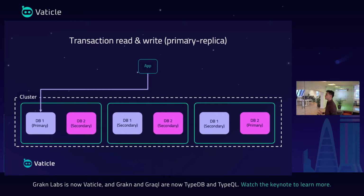Now, a typical application obviously wants to perform some reading and write some data as well, right? It needs to do some insert queries, it needs to do some match queries. And how do we serve these kinds of queries? Well, queries are typically handled by the primary replica. So in the case of wanting to write some data, let's say some user transaction data into DB1, the application will have to talk to the primary replica of DB1, which sits on server 1.